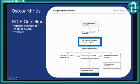So what that means is that they look at the evidence and the different treatments available for osteoarthritis. And they say, well, okay, the 3 core treatments that we should be delivering to patients with osteoarthritis are, A, making sure the patient's well informed. And in our case, we're referring to the pet owner or the caregiver.